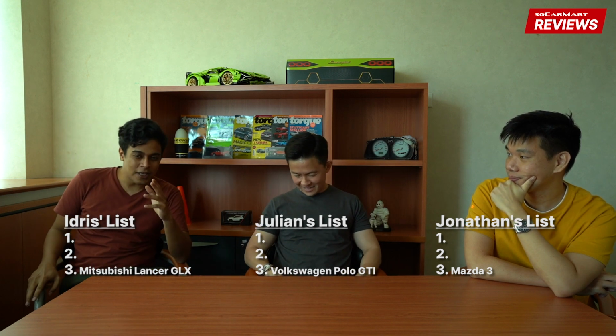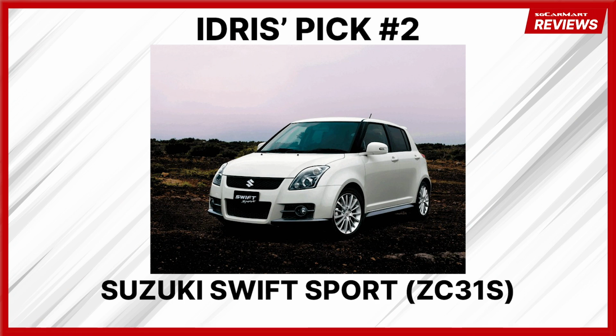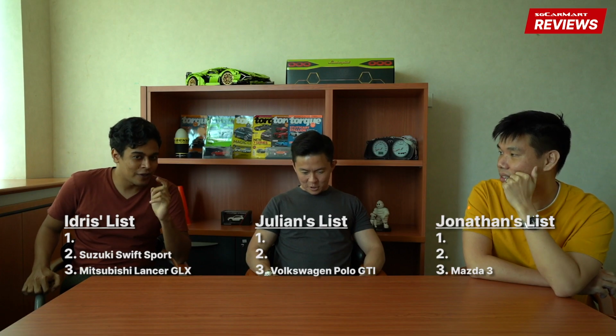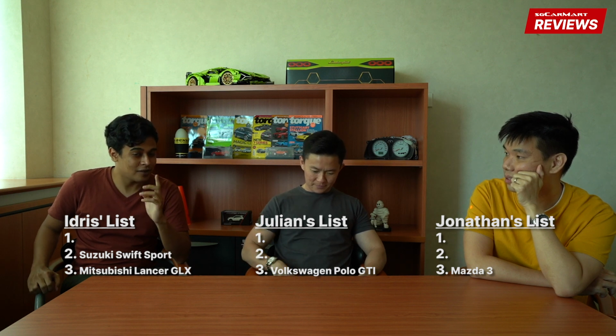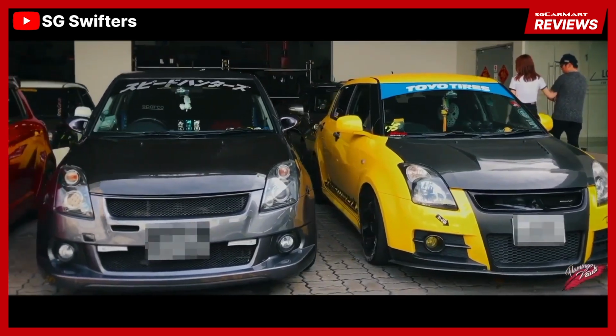So, number 2 for me, when it comes to a budget petrolhead enthusiast car, is the Suzuki Swift Sport. Specifically, the ZC31S. Spot on. I think a lot of people have started out with a Swift Sport as their first enthusiast car, and it's not hard to see why. Its 1.6 litre M16A engine makes about 130 horsepower. It's a very high revving engine, and it's also quite reliable too. And when it comes to aftermarket parts, you have a lot of support too. Yeah. You have Monster Sport, RRP, a lot of different brands, and even workshops which specialize in the Swift Sport.